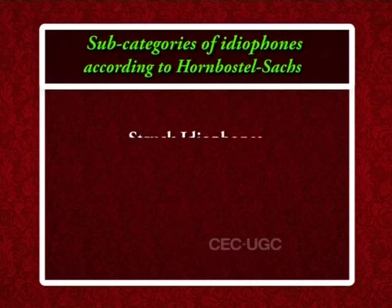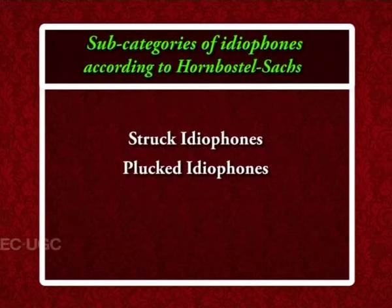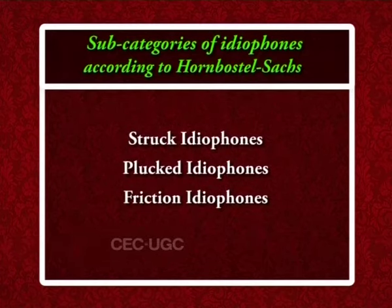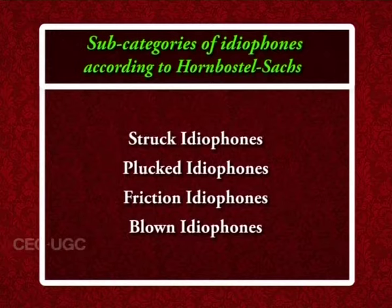The majority of idiophones are made out of glass, metal, ceramic and wood. Hornbostel-Sachs divides idiophones into four main subcategories as shown on the screen. First, struck idiophones, second, plucked idiophones, third, friction idiophones, fourth, blown idiophones. We will discuss all these categories one by one along with the examples.